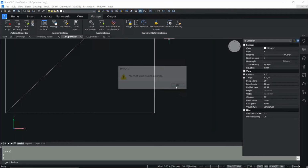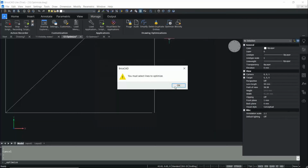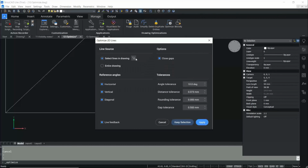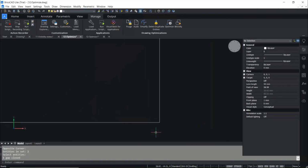Apply this. 0.5 when applied. Oh, I didn't select it, sorry. I have to select these two lines, right? Applied. Now the gap is filled.